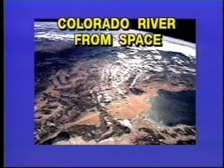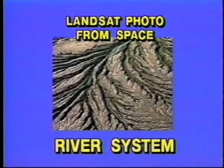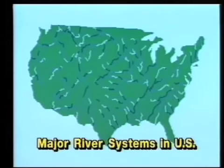Rivers like the Colorado draw water from various other rivers and streams. Together, a river and its tributaries make up a river system. The area draining into a river is called its watershed, or drainage basin. Here, we see a map of the major river systems in the United States.